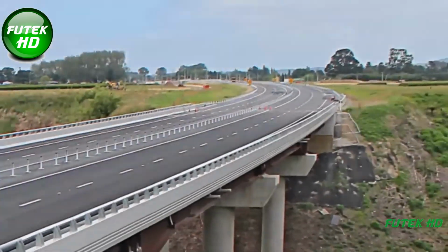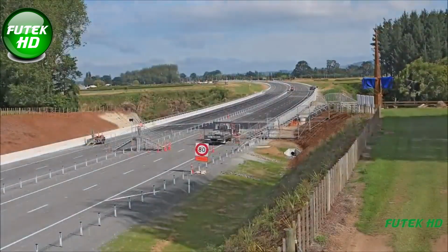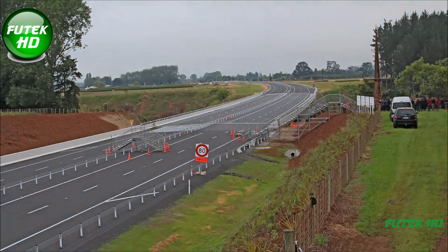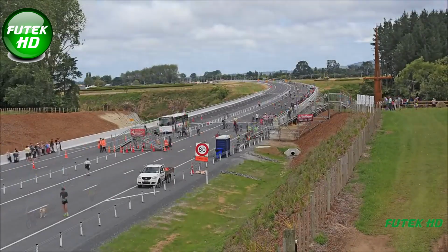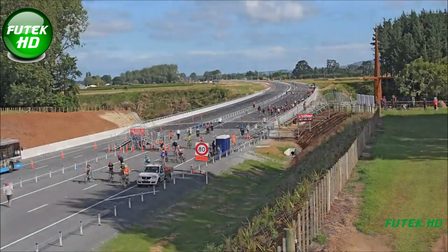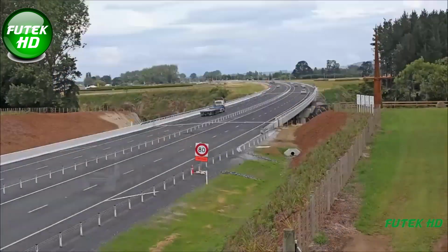Environmental management also played a significant role in the viaduct's construction, as the Karapiro Gully is home to local wildlife and sensitive ecosystems. The construction team adhered to strict environmental guidelines, including erosion and sediment control to protect waterways from contamination and minimize impact on local flora and fauna. Where necessary, protective measures were implemented to safeguard native plants and reduce disruptions to the natural habitat.